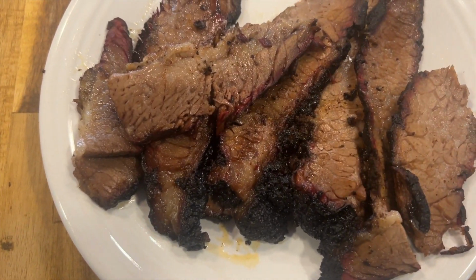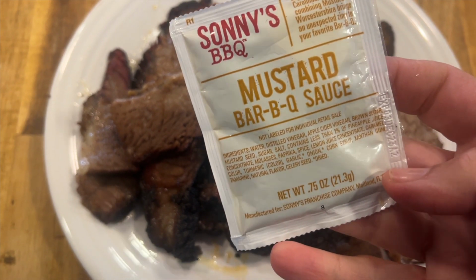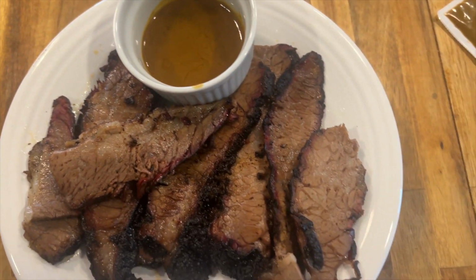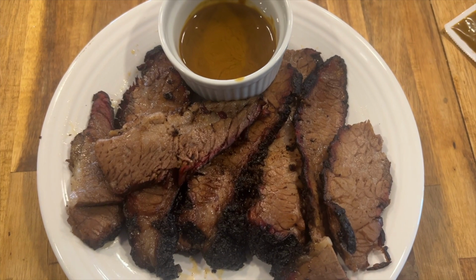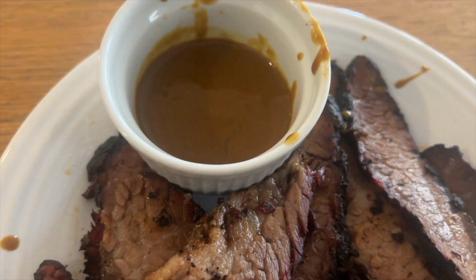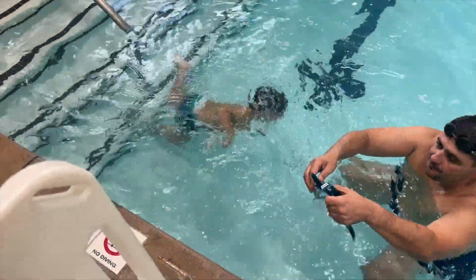And then I have some barbecue sauce that I got from another place. This is some low carb barbecue sauce, and I'm just gonna put a little bit of that on my plate. It's from another place in Florida that we like to go to. First bite looks so yummy. This is so yummy.